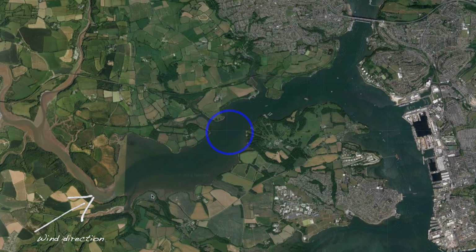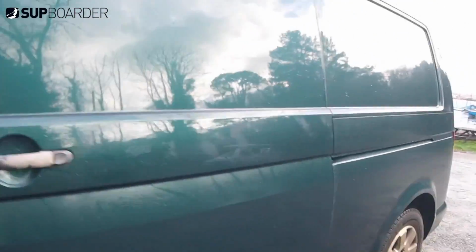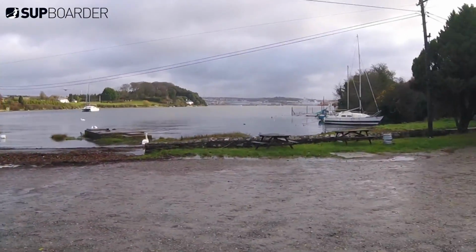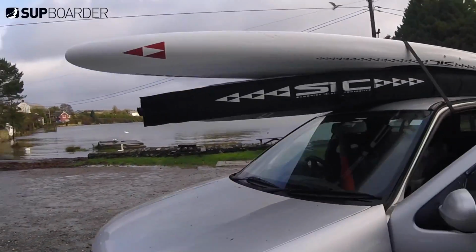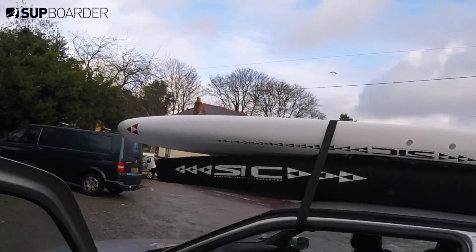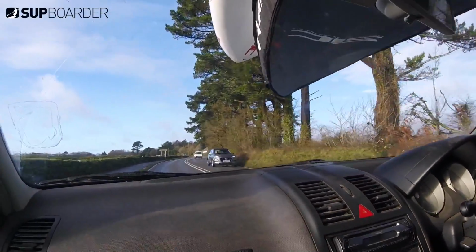So let's get on, let's get our boards packed, and let's get to these locations. So first clip you can see here is me putting my shoes in the van at the exit point of the location. It's really important to show that you've got to have all of your clothes and the stuff you want to get changed in the vehicle you're going to be going home with.